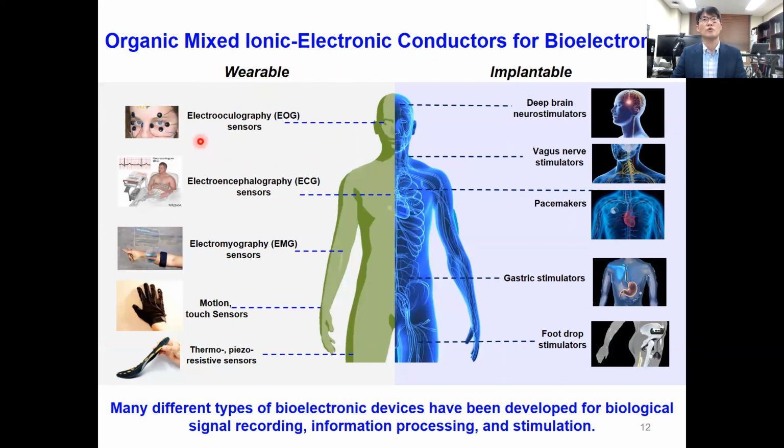For example, electrooculography for eye movements, electroencephalography for brain activity, and electromyography for your muscle movement, and also implantable devices like deep brain stimulators, vagus nerve stimulators, and pacemakers and so on. So many different types of bioelectronic devices have been developed for biological signal recording, information processing, and stimulation, even before the organic or polymer-based mixed ionic and electronic conductors.